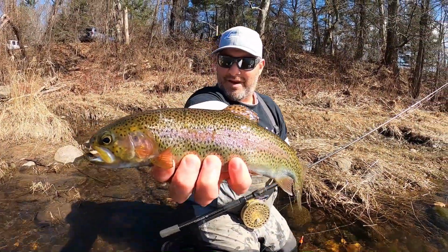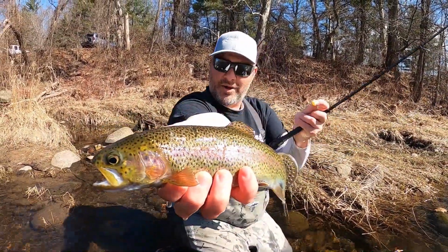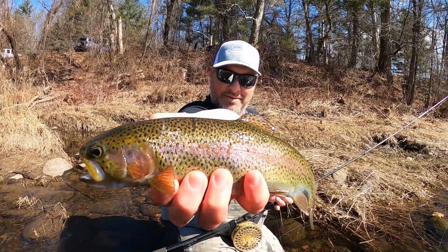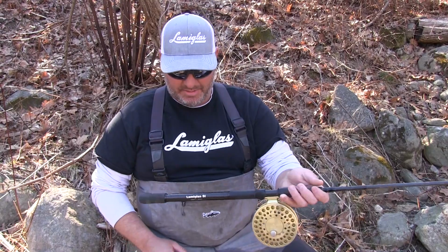Beautiful little Farmington River rainbow. Caught it on a white egg sack using the Pautzke trout eggs. Fun times today, baby.